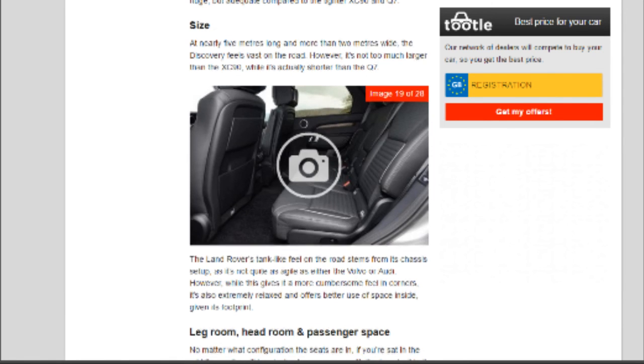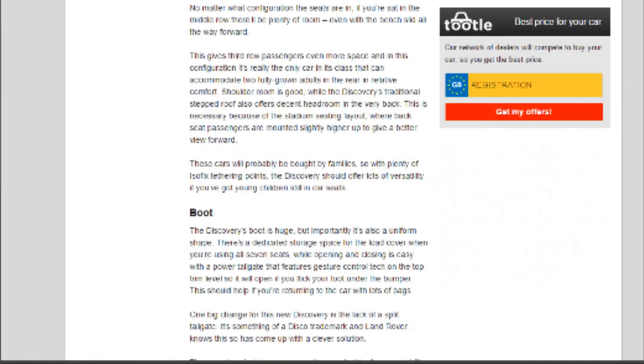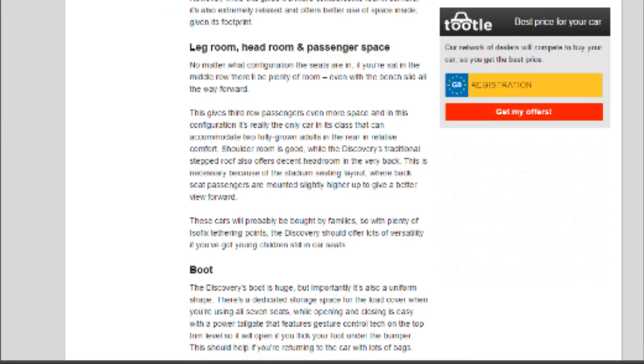Legroom, headroom and passenger space. No matter what configuration the seats are in, if you're sat in the middle row, there'll be plenty of room even with the bench slid all the way forward. This gives third row passengers even more space, and in this configuration it's really the only car in its class that can accommodate 2 fully grown adults in the rear in relative comfort. Shoulder room is good, while the Discovery's traditional stepped roof also offers decent headroom in the very back.